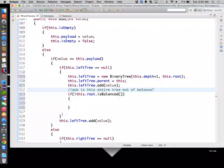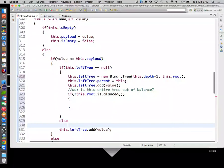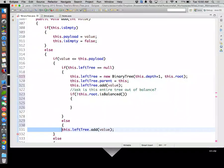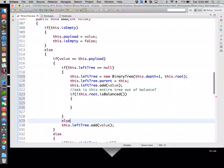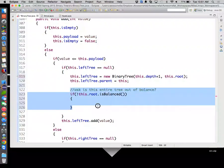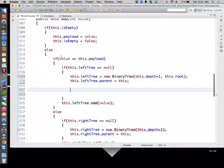Couldn't you just put the if checking the root is balanced in the if this dot is empty, because that will always be called after you. That is when you're actually adding the value to the tree that you just created. Right? Oh, I see what you're saying. Yeah, we could. And then you wouldn't need to worry about the left tree or the right tree. We could do that. But we still need to build it with our root. So we can ask if the entire tree is out of balance here.